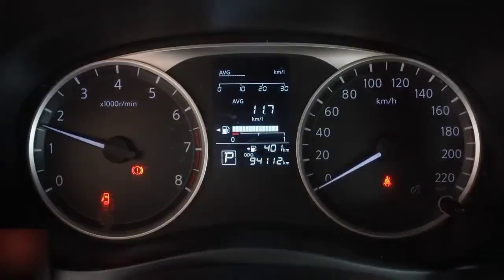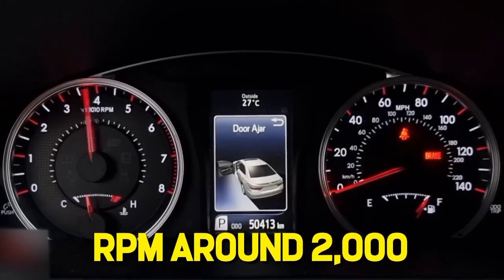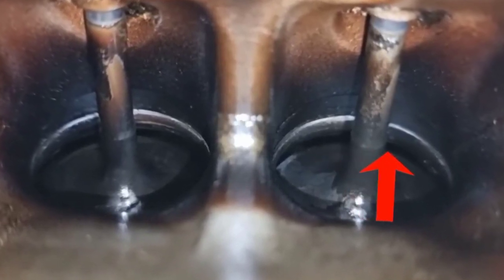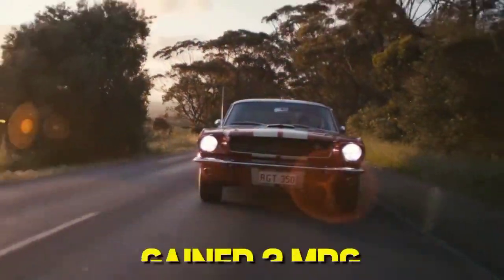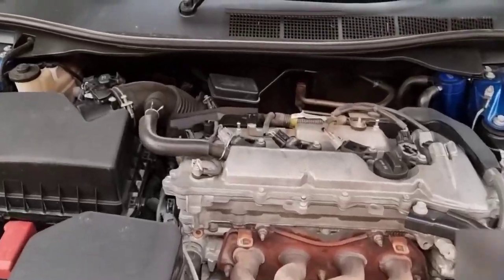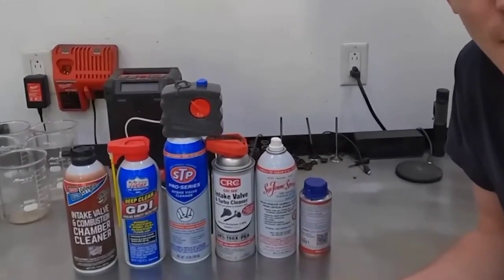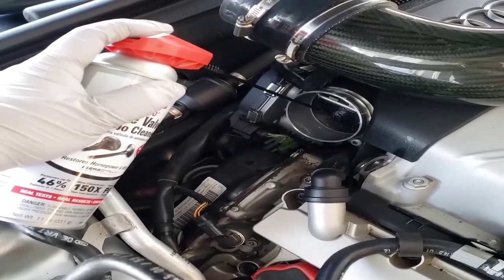Here's how. Warm the engine, then spray the cleaner directly into the intake while holding the RPM around 2,000. The engine will stumble, smoke, and cough. That's normal. You're burning years of carbon off the valves. Once the smoke clears, it'll idle smoother, pull harder, and feel 10 years younger. That customer's Accord gained 3 miles per gallon. At current prices, that's $400 per year saved. A Toyota Camry that shook at idle ran like silk afterward. It's technically illegal, only because manufacturers don't want you spraying chemicals into your air system. But it's the same process dealerships charge big money for.